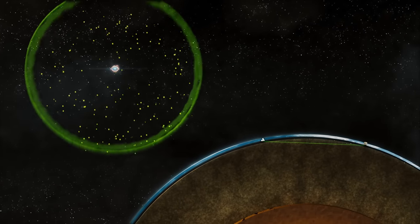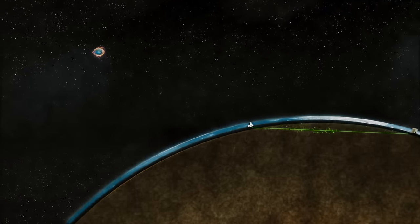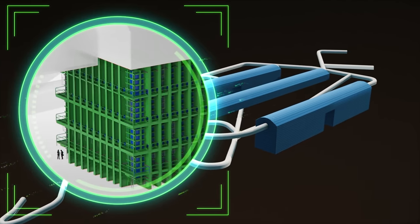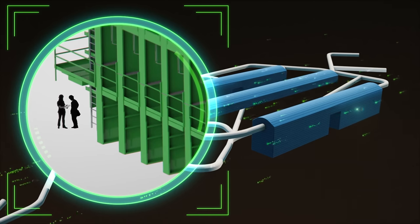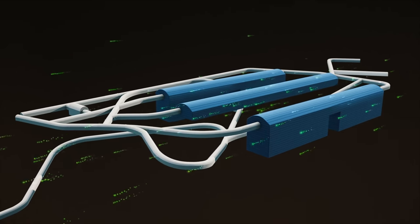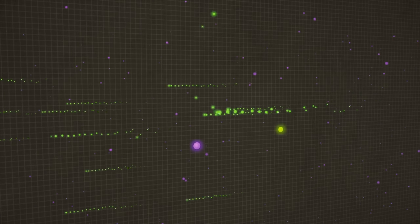The detectors can also look for the birth of neutron stars and black holes by catching neutrinos from exploding stars. The 1.5 kilometer deep detectors will be filled with 70,000 tons of liquid argon, making them the largest neutrino detectors in the world. As neutrinos interact with the cold liquid, they create a shower of other particles and light.